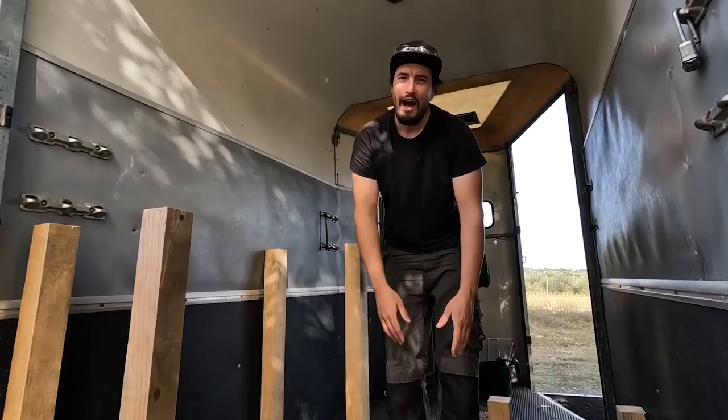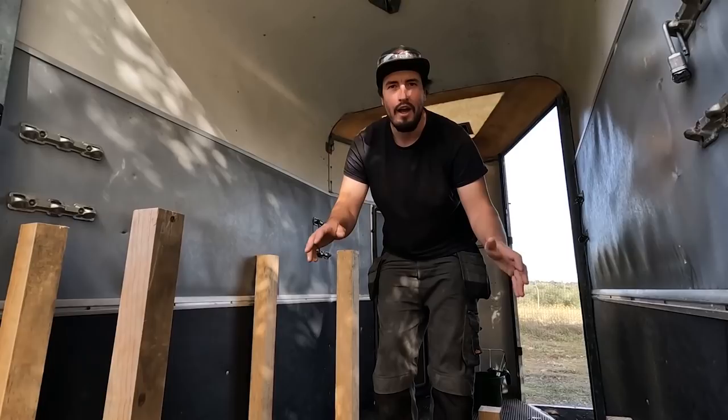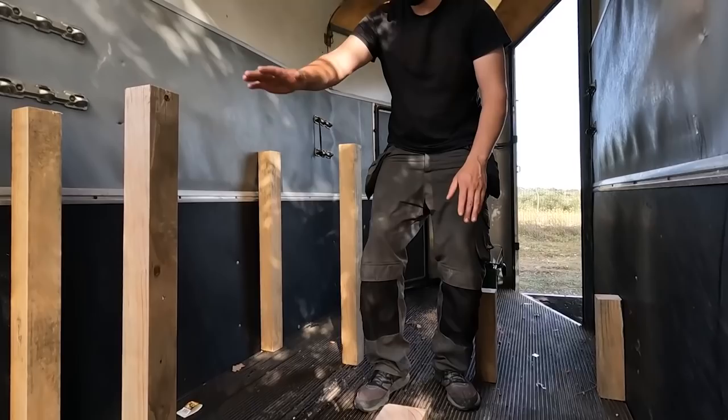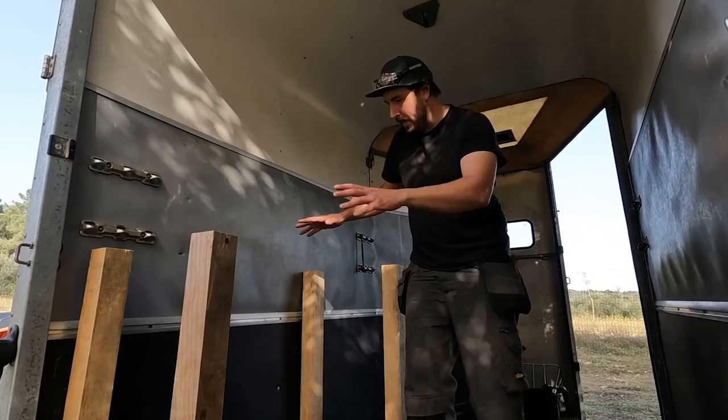I think two of them are about a year and a half old, and then the other two are mature. Not quite OAPs, but they're getting on a bit. So a nice platform here, maybe the OAPs can chill down here. And then we've got a higher platform here that would be nice, where another goat or a couple of goats can fit up here.